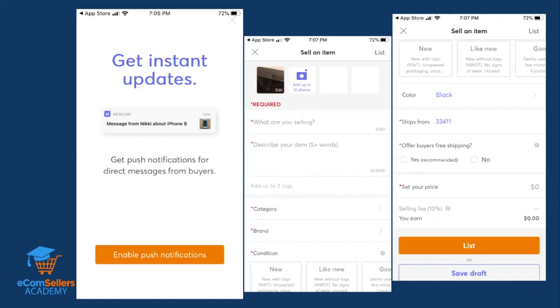So if you're selling an item, it's going to ask you where you're shipping it from. So you can just put in your zip code there. And again, I don't know that that has anything to do with the shipping like with some of our other platforms like eBay, because it's not used as a factor to determine the price.